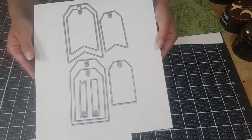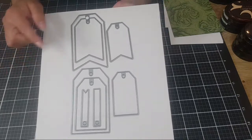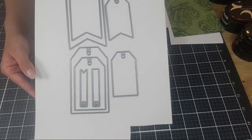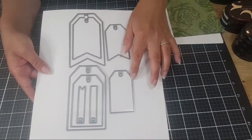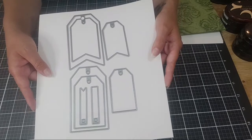Last but not least in the die sets, we have the terrific tags. And you can see this is a large die set. You're going to have 1, 2, 3, 4, 5, 6, 7, 8 different tag shapes in there to add to all of your paper crafting projects, be that cards, journals, scrapbook pages, or you could even add these to little tags to homemade presents and things like that.